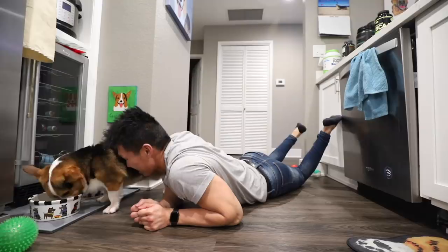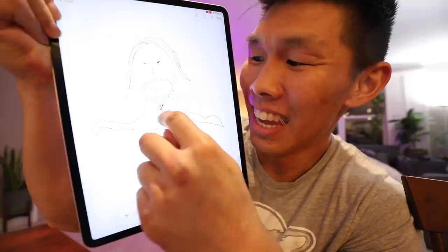In the last vlog, we played that celebrity Pictionary game, and I drew a picture for you guys in 30 seconds, and you guys had to guess who that was. I would say most of you guys got it correct. He's holding a gun, and he has a necktie on. It was Keanu Reeves.